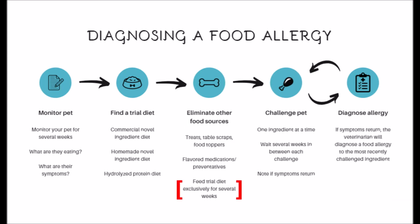Then you're going to need to feed the new diet for several weeks. You're going to watch those signs of skin disease begin to disappear. And if they don't, you're definitely going to need to alert your pet's veterinarian so they can adjust the diet or possibly diagnose another problem. And then after all of that, you're going to begin the challenge period.